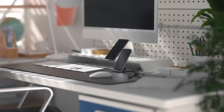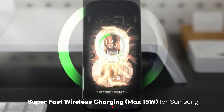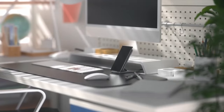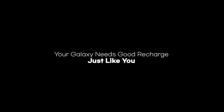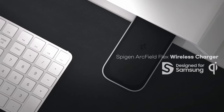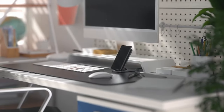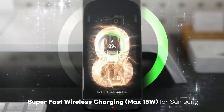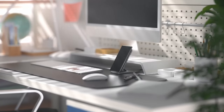This charger can function both as a stand to prop up your phone for easy viewing while charging and as a flat pad for a more relaxed charging experience. It's versatile for use at home, in the office, or while traveling. The design accommodates cases up to 5 mm thick, ensuring you can charge your phone without needing to remove its protective case, whether it's made of soft materials like silicone or hard materials like PC or carbon. However, cases thicker than 6 mm or those with credit card, magnetic, or metal attachments are not compatible.